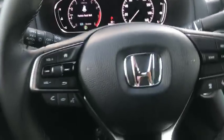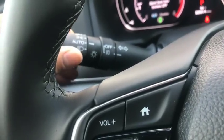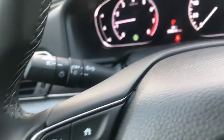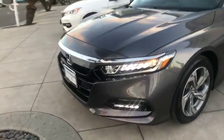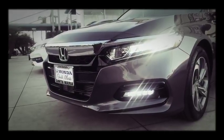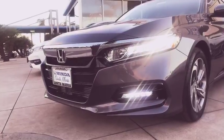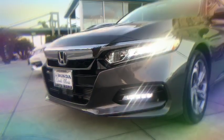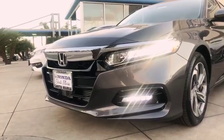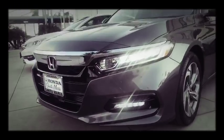Volume knob. Ooh. All right, so let's try out these headlights. So this is the fog light right here. This is the headlights. Let's check them out. Maybe I could throw a filter on it so that you guys can see what it looks like. There you go. That'll work.